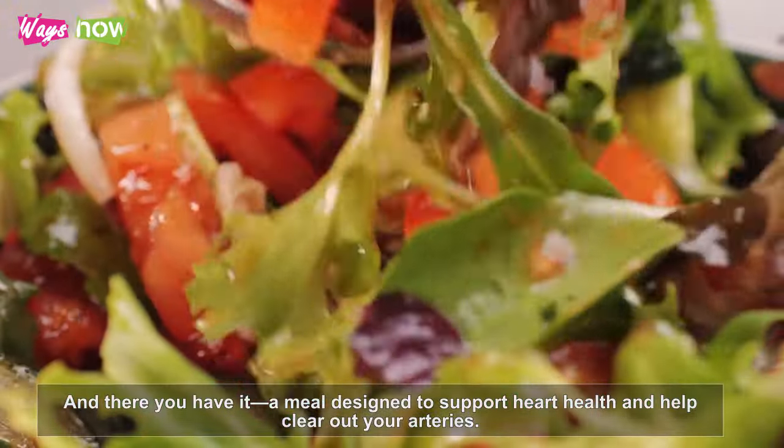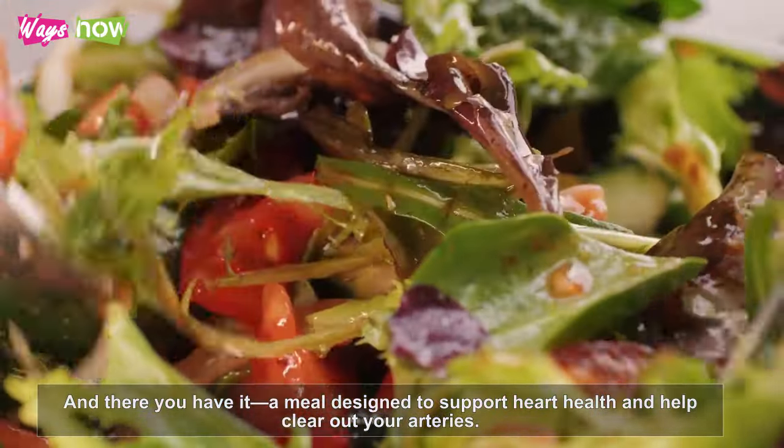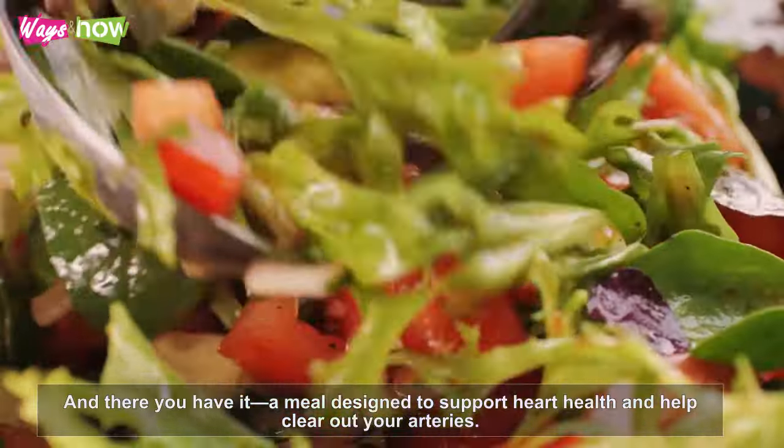And there you have it, a meal designed to support heart health and help clear out your arteries.